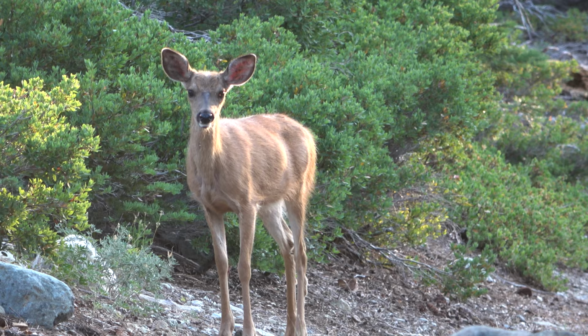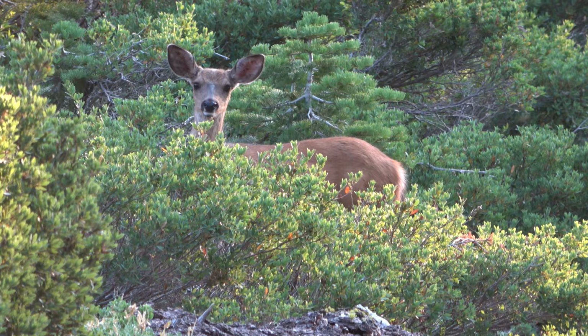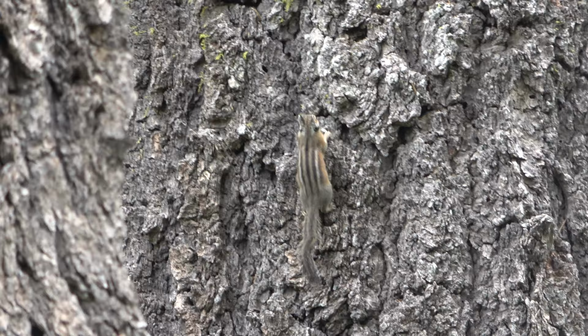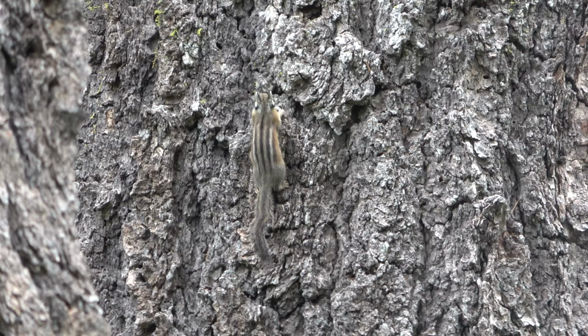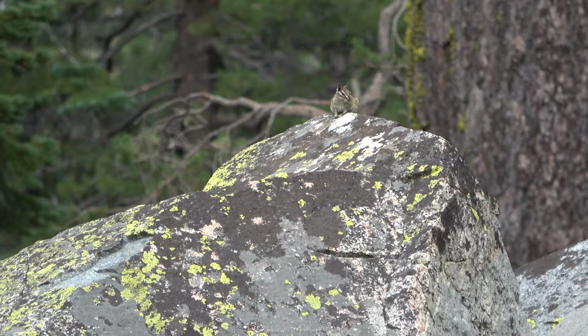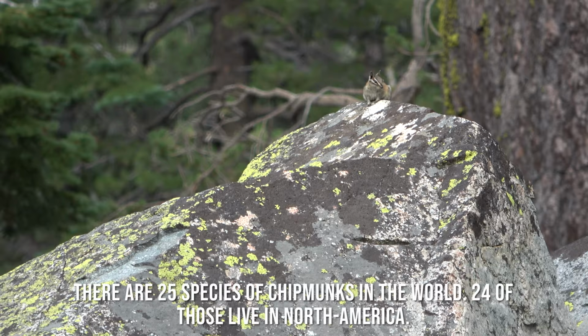In the wild, mule deer live mostly up to 9 to 11 years. In captivity, there have been records of 25 years. There are 25 species of chipmunks in the world. 24 of those live in North America.